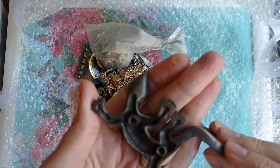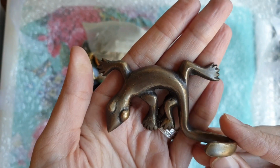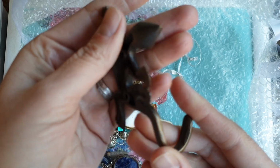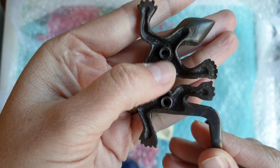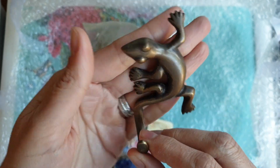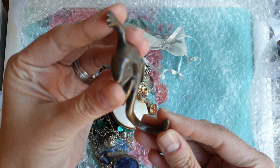What is this little guy? He looks like he might have actually been a hook or a drawer handle pull. He's got a hook tail. Maybe he is a hook. He's got 2 screw holes in the back. He's made of brass, I'd say. Maybe he hung on the wall like that and you could hang things on it.